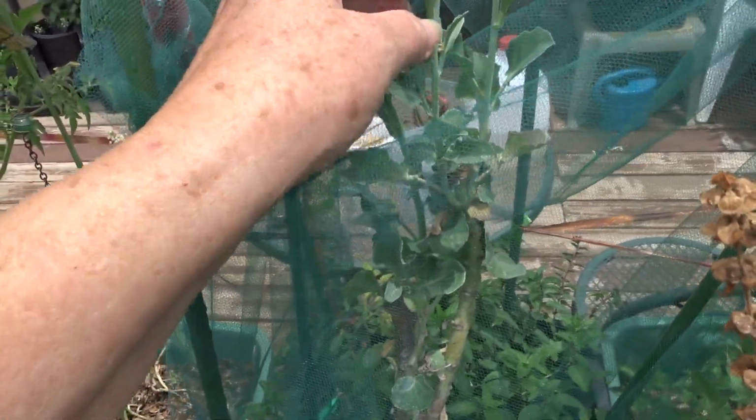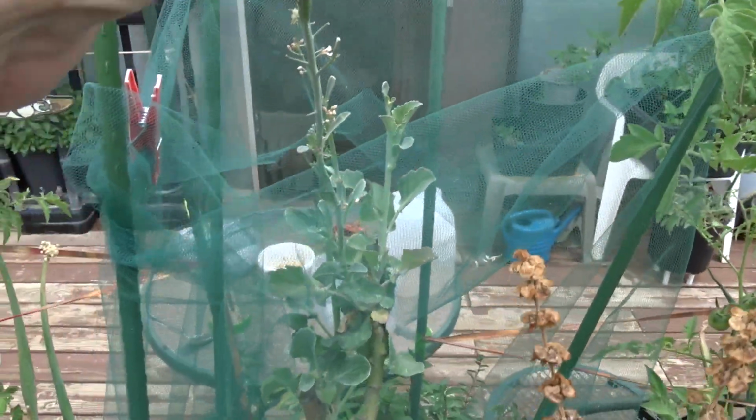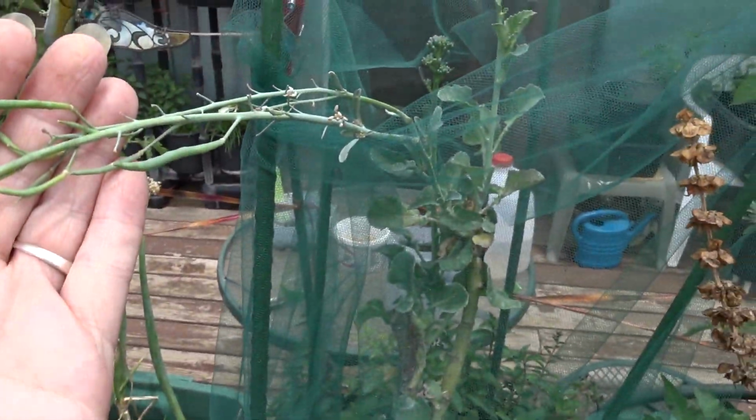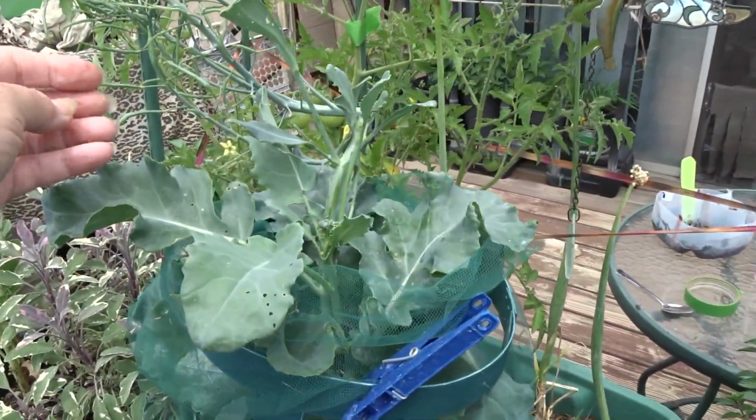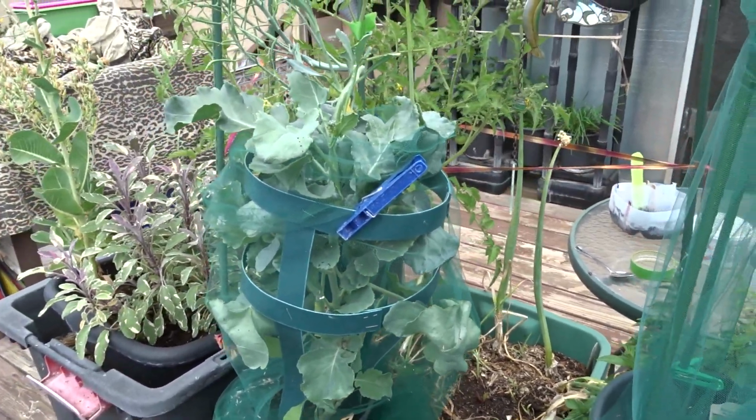And there was seeds on here before. See the seed pods? That is a seed pod. So I'm getting seed pods on the one that had the open top. I am not getting seed pods on the one that had the top completely closed.